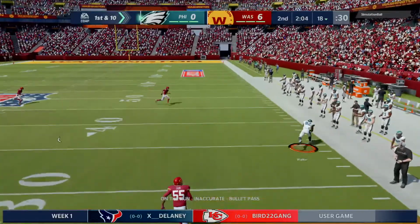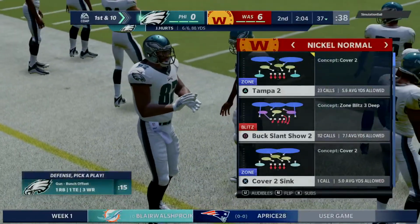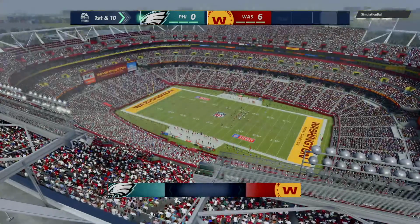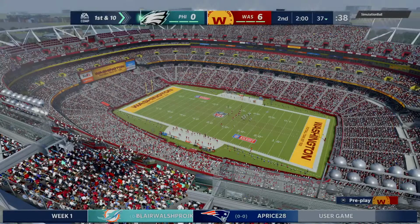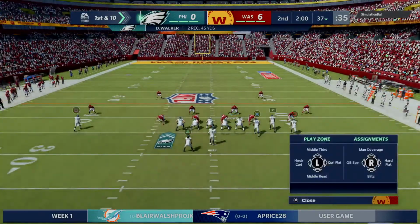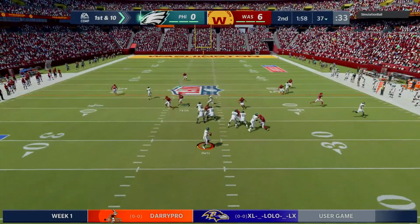Flushed out right. And Walker has it, and he takes us beyond the 35 before going out of bounds. The drive starting play, a good one. Give him 19. And we've hit the 2-minute mark in this first half of action. Line of scrimmage, the 37 on 1st and 10.